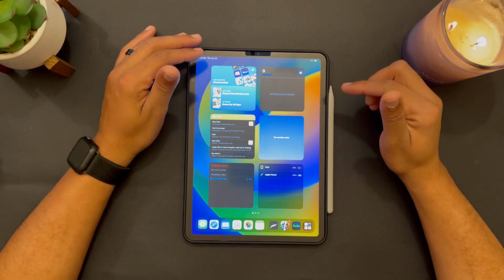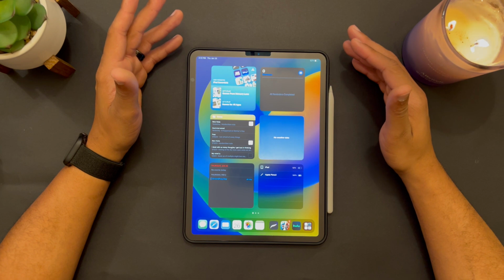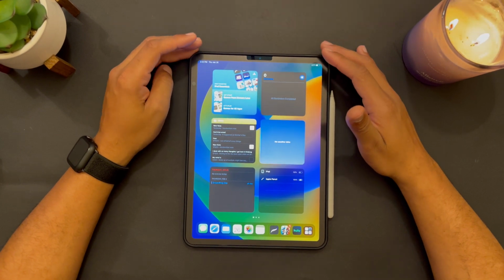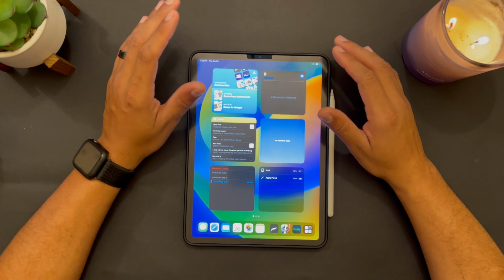But if you do have the money, like I said, I've had the iPad Air and I do have the iPad Mini. Will this device be any better than the other two? I'd say it has its perks. I can't say that it's gonna just blow your mind versus the iPad Air or anything.